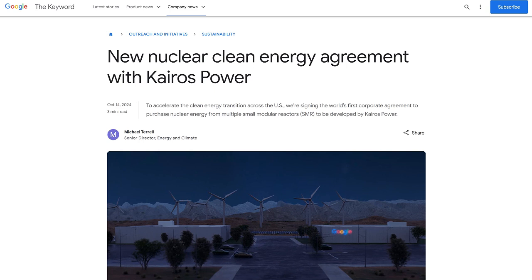Forgive me if this is a dumb question, but are these SMRs actually ready to go? That's the million-dollar question. Right, because this whole thing feels very future forward. It is. The timeline for all this is interesting. The goal is to have the first of these Kairos reactors up and running by 2030, with more coming online over the next few years after that. So we're looking at early to mid-2030s before this deal really kicks in. So Google's making a pretty big bet on a technology that's still in development. Are there any hurdles they might run into?